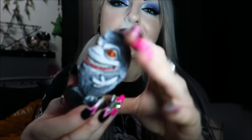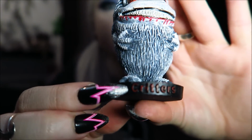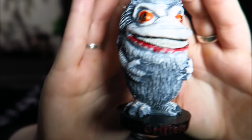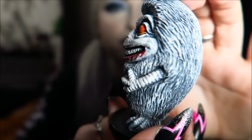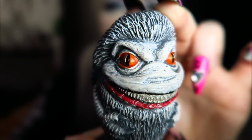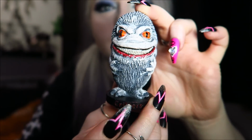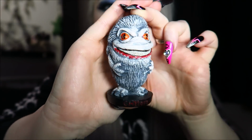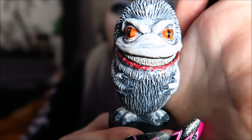And it looks like this. It says Critters on the bottom, and he's just so cute. Look at him, he's like a little fat, well I don't even know what he is, a little fat critter thing with all of his teeth. I'm not sure if he's supposed to be funny or scary or what, but he is absolutely adorable, so I'll definitely give this film a watch at some point.